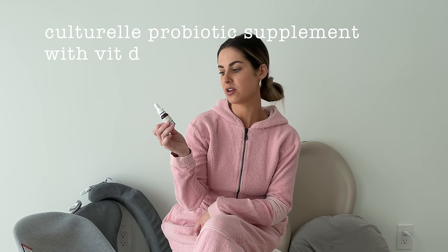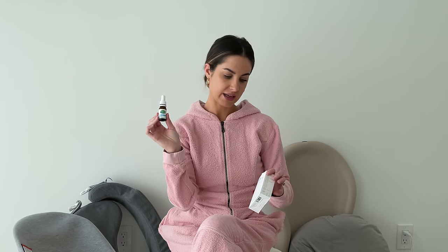So on top of that, you are going to need a vitamin D supplement for your baby. I believe that's unless you are formula feeding. Correct me if I'm wrong in the comments. I'm not positive on that. But I was breastfeeding and the doctor told me I needed to supplement with vitamin D for the baby. So this is the probiotic supplement with vitamin D droplets. And these are the Culturelle baby ones. We tried all of them. We tried the colic drops, this, that, and the other. These were just great, easy. It's a little dropper. You put them in their mouth. So definitely you are gonna need something like this.